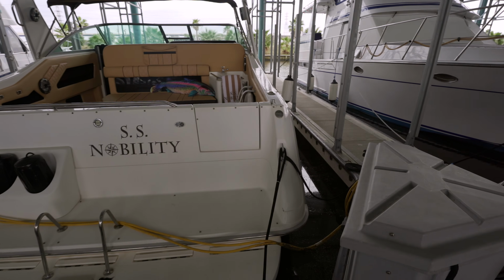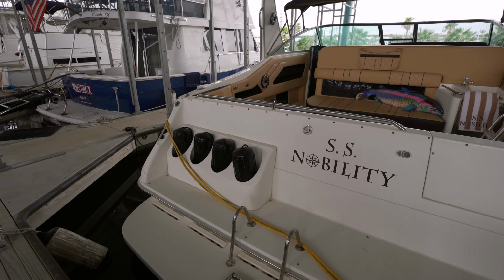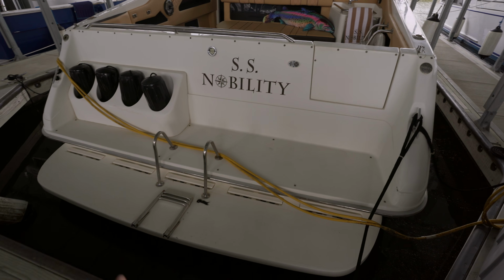Anyways, now that we've taken a look on the outside, let's hop on board and start going through. So you can see we do have buoy storage here, a small drop-down swim platform with a ladder here.